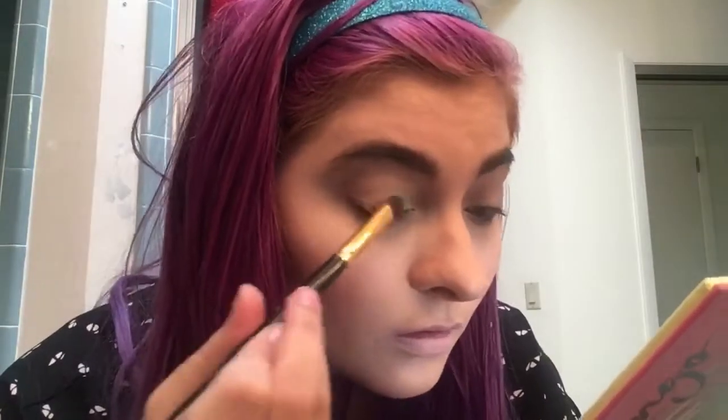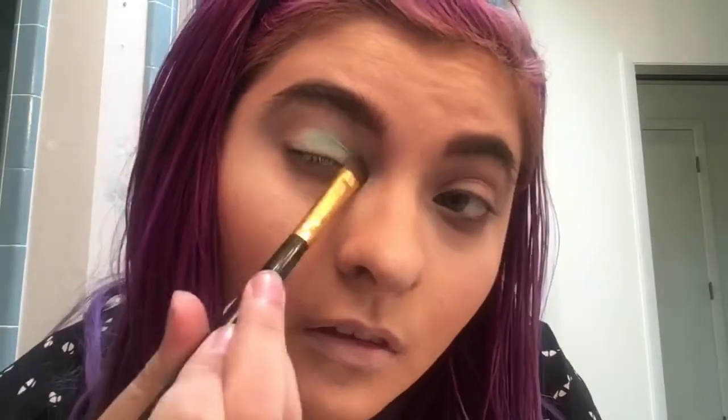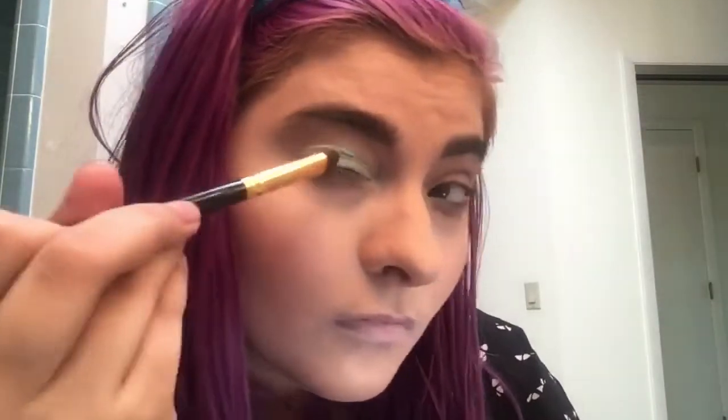So I'm taking a dense shader brush again, and using the Flamingo palette by Violet Voss, and I'm taking this light blue shade, I believe it's called Oceanfront, and I'm just packing that onto my lid. Not going above the crease, just going right onto the lid. Don't worry if it looks crazy, just stick with me here.